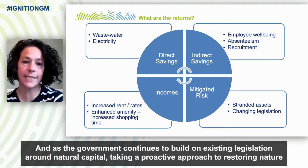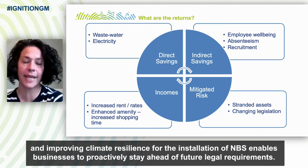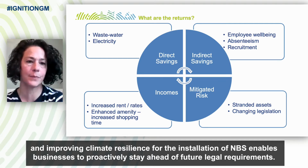And as the government continues to build on existing legislation around natural capital, taking a proactive approach to restoring nature and improving climate resilience through the installation of NBS enables businesses to proactively stay ahead of future legal requirements.